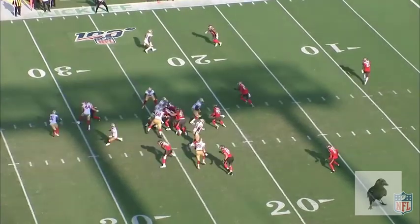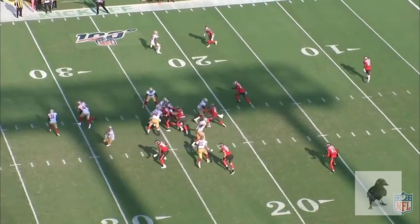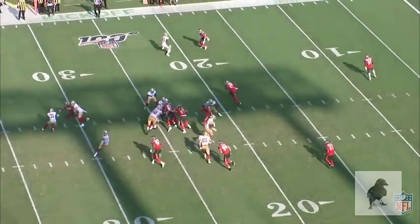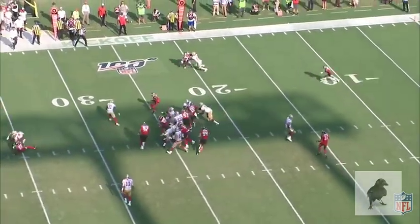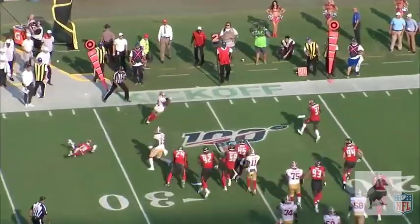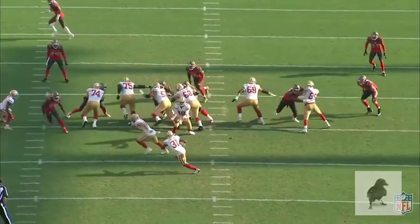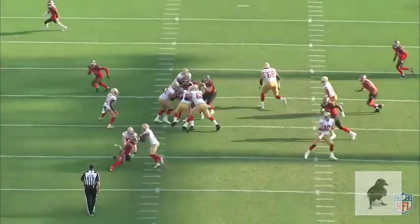But what's also notable is the ability to read penetration against number 44 there. There's a quick little read, and he makes that split-second decision to really be able to make that jab step and cut downhill so he can get inside out on the defender. We're going to look at it one more time from this red zone view. That plant right there and to get inside.